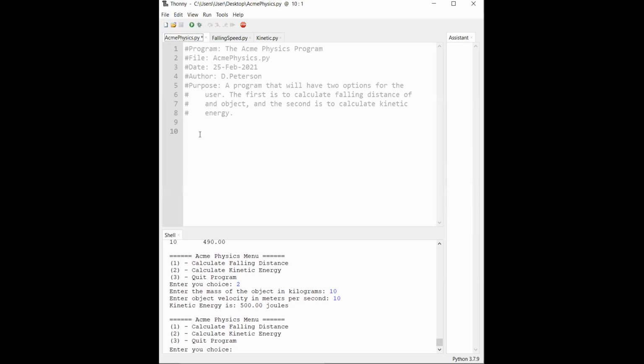The only reason I created those already is because I'm going to go ahead right now and import falling speed. You don't need the extension. And I'm going to go ahead and import kinetic. Okay. So now if I put those in the same folder, they can see each other. And that's important. If I don't put them in the same folder, then I have a problem.